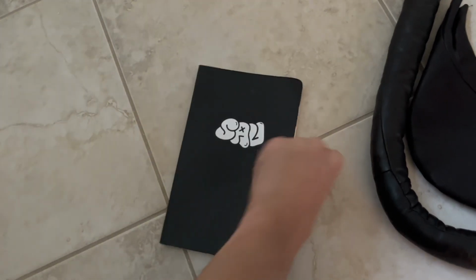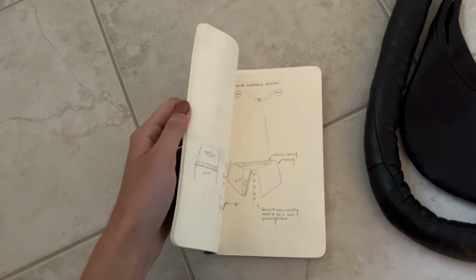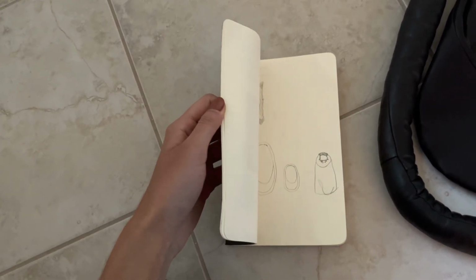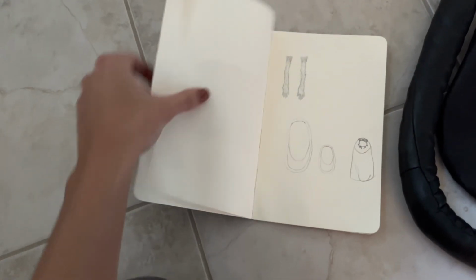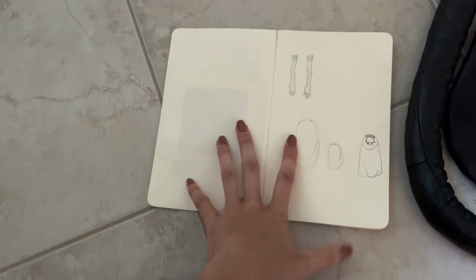This is my notebook, and I keep all my thoughts in it, like when I have to do math for knitting or brainstorming. Anything like that goes in here. This was my rehearsal for my presentation of my senior thesis.